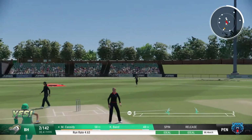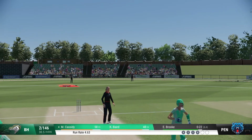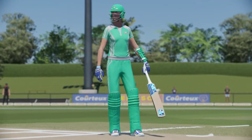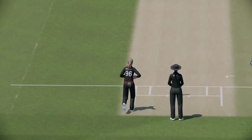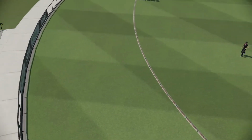Advances, and looks to be in the air, is there anyone there? Finding open pasture. One bounce over the rope. Threaded it through brilliantly. All timing on that shot. She advanced and was up in the air for a long time.